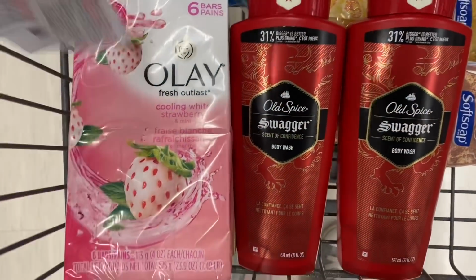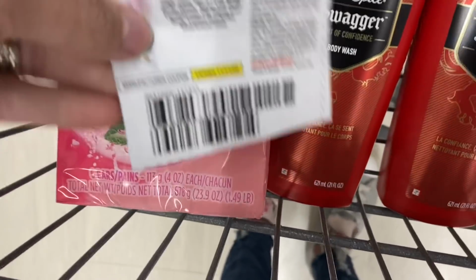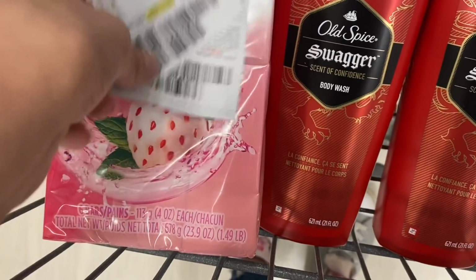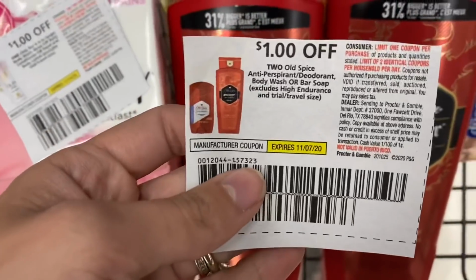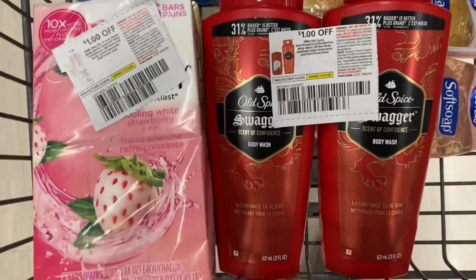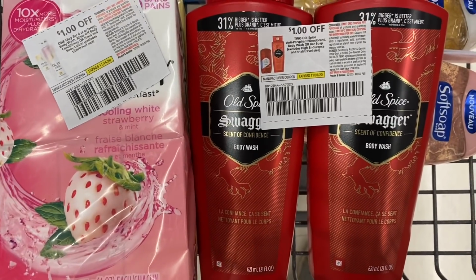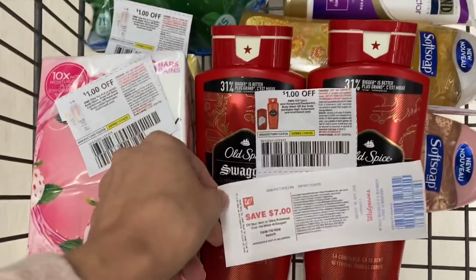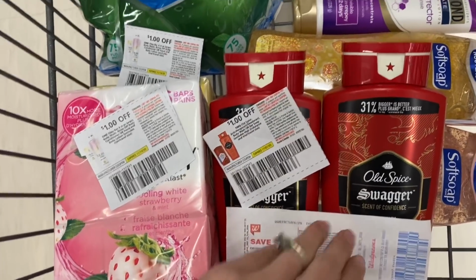Alright guys, so also the Olay and the Old Spice that I talked to you about the other day, and I showed you how to use register rewards and how they attach. I put that in that beauty event scenario video. So you can see here those same coupons I showed you the other day. I'm going to grab these, and you need at least $2 more in beauty items to do this transaction. So I'm going to grab a couple of other beauty items, probably clearance, and that way I can attach some of my register rewards.